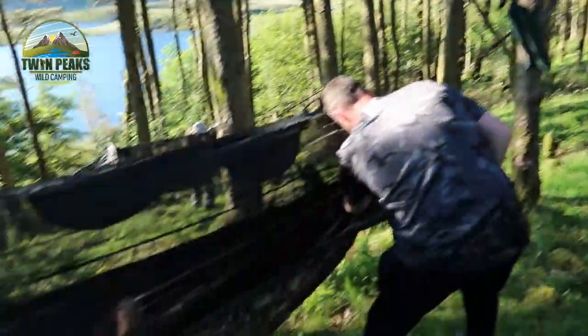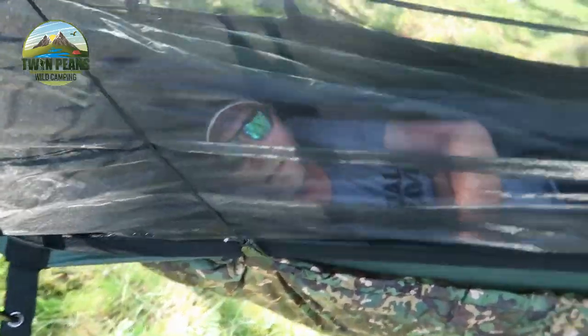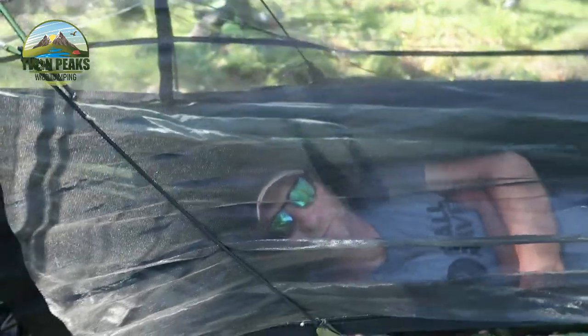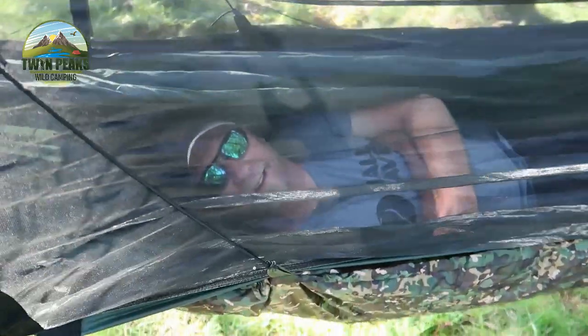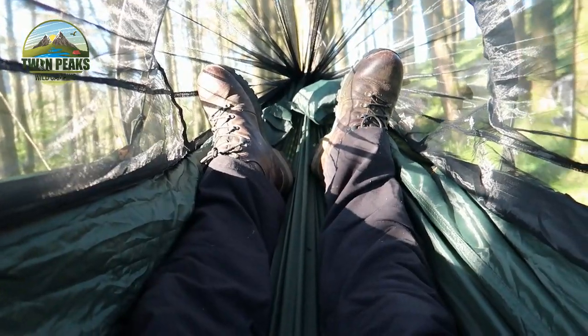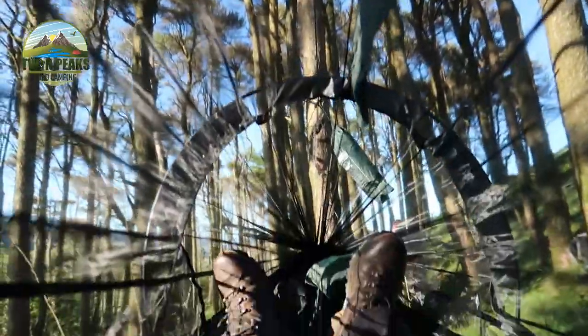Yeah, Mark. I think this is made of parachute material. I read somewhere. It's got to be strong. So this is my first time in a hammock. Got to be fair, really impressed with it. It's so comfortable. I'm liking it.